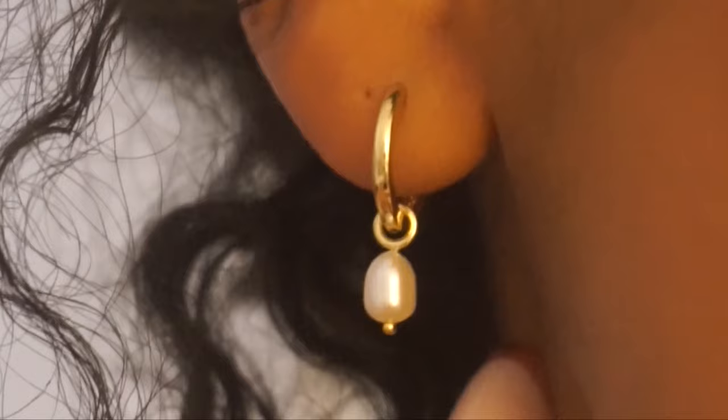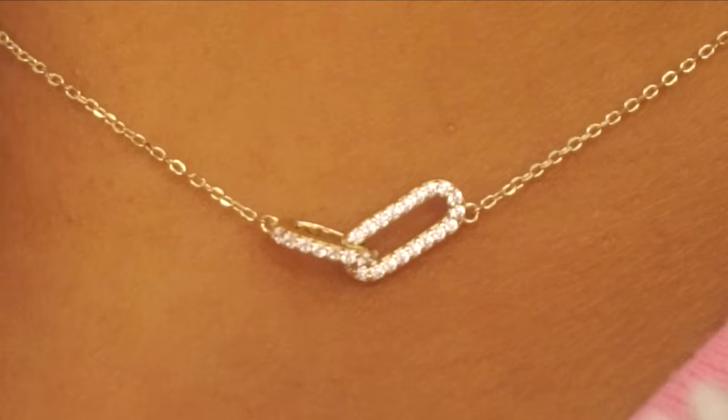And then I am obsessed with this necklace and I want to get more of their necklaces. This is the first time that I'm owning a really thin chain necklace that is good quality and isn't going to fall apart or tarnish or anything like that. So I'm very excited at how dainty this necklace is, but I love the intertwining hoops, the sparkle, but it's still very casual and everyday for fall.